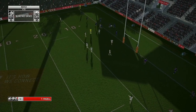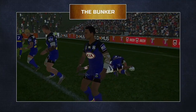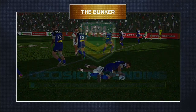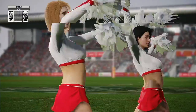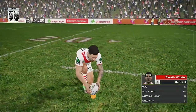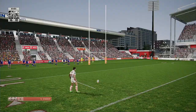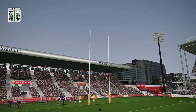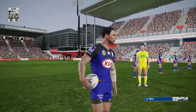Frizzell! Well, he's over the line, but I'm not so sure it's a four-pointer. That's the green light. It is a try. Kick up. Conversion is successful. A very good all-round performance so far. Still plenty of work to do here, though. The Dragons lead 18-10.